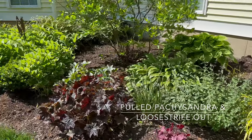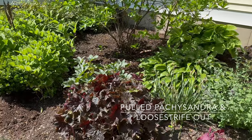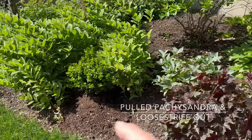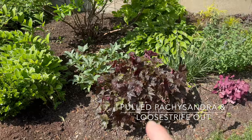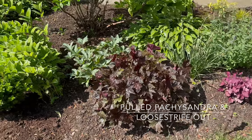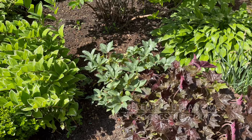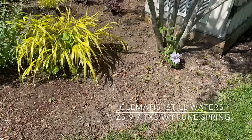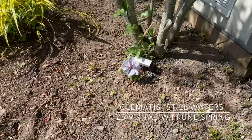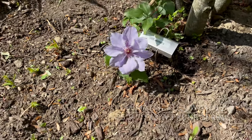Again, we've spent a ton of time pulling pachysandra out of there, so we have a little bit more room for the Solomon's seal. The Hakonechloa is doing really well. Those are some more hellebores that I planted not all that long ago. And then lastly, underneath my serviceberry is a clematis called Still Waters that actually is blooming.